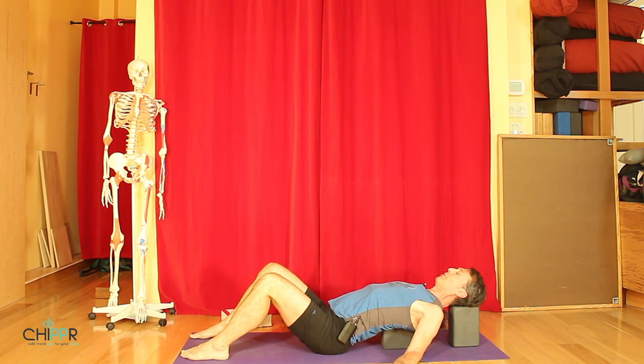And then lengthen your breath to be 2 seconds long on your inhale and 2 seconds long on your exhale. And do that again. 2 seconds in and 2 seconds out. Then try going to 3 seconds in and 3 seconds out. And you'll repeat that a few times.